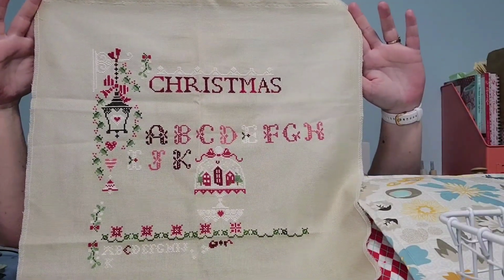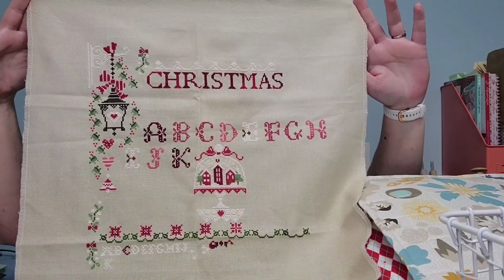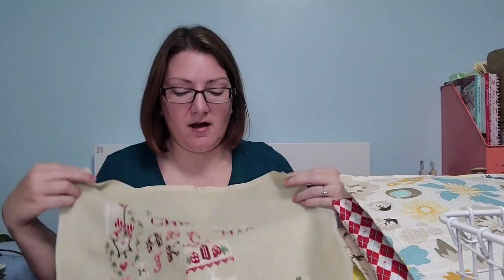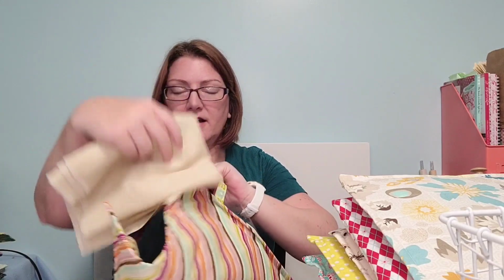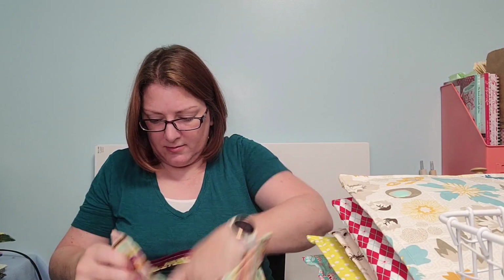Obviously this one is also, since it's like a Christmassy in July, this one's going to get work done as well. I want to get caught up on my letters, but I also want to get some of the bigger motifs done so that the rest of the year it'll just be basically filling in letters. But I will say my goal right now is to finish Hello Dear and then move on to the next one.